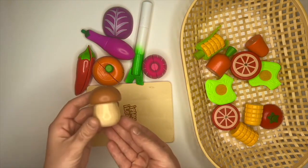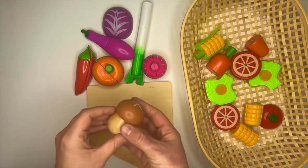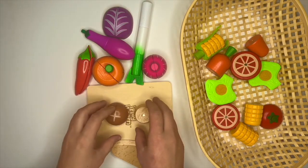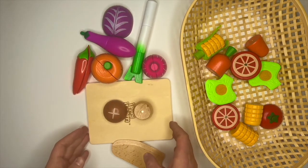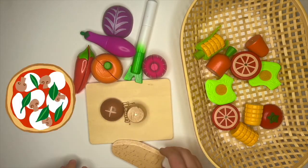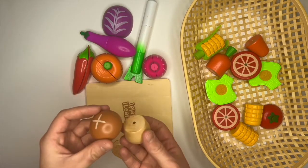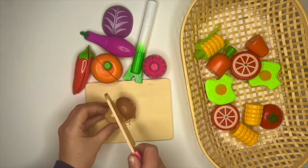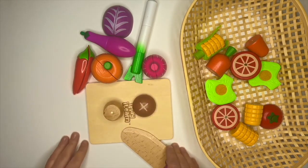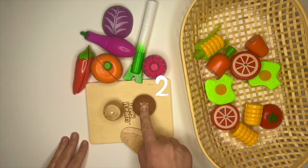Do you know what kind of vegetable is this? It's a mushroom. Mushrooms is another great vegetable to keep you full for longer. It's great on pizzas and soups. I love putting on my pizza. It just tastes so good. Let's cut it in half. How many pieces do we have now? 1, 2.